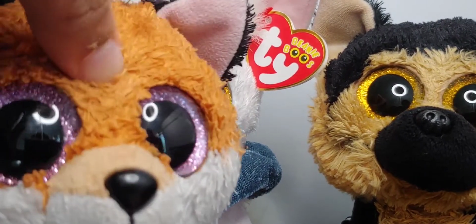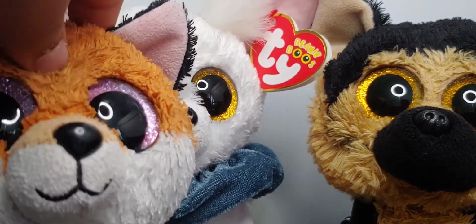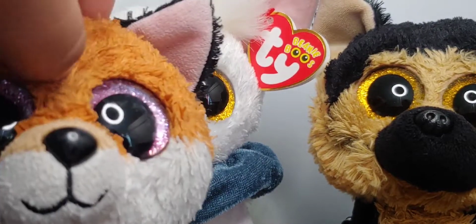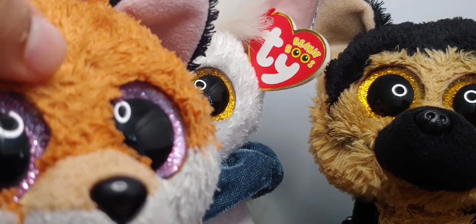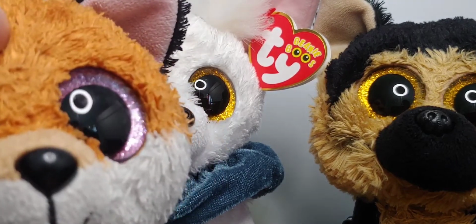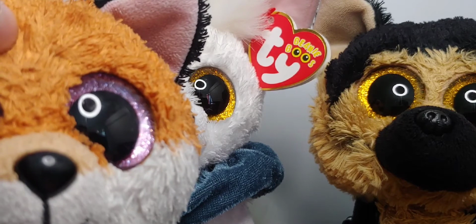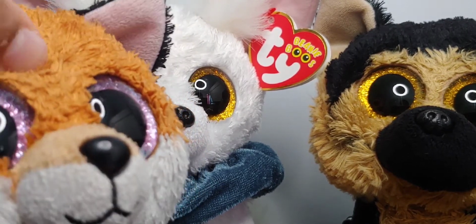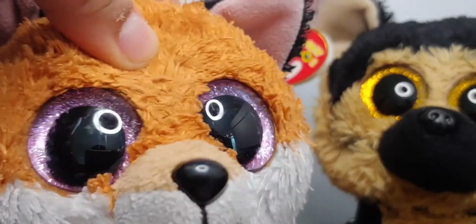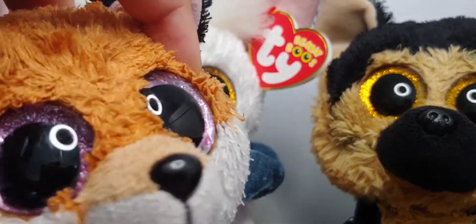I love it, and I will persuade Dottie to go into her collection and make Beanie Boo ships out of her Beanie Boos, because she has some Beanie Boos that I didn't include. I think it would be very interesting if you guys saw it. Of course, I'm not going to include it in this video, but I'll make another video if people like this video.